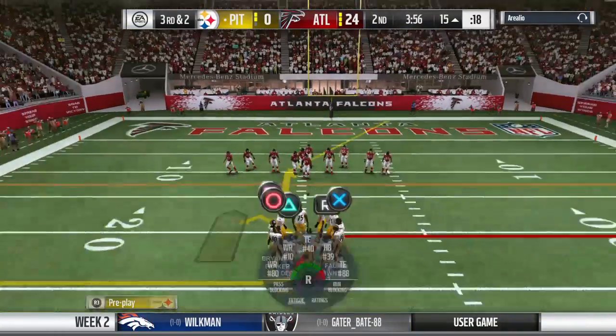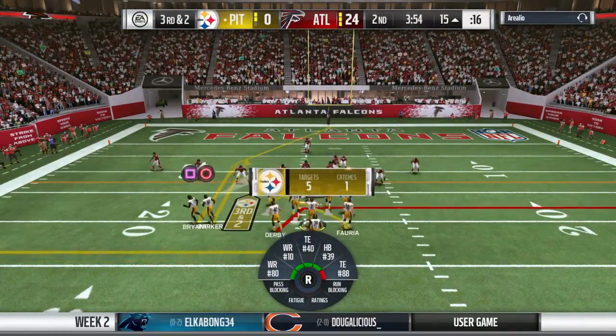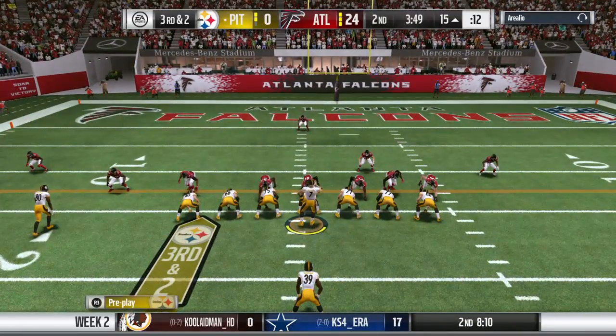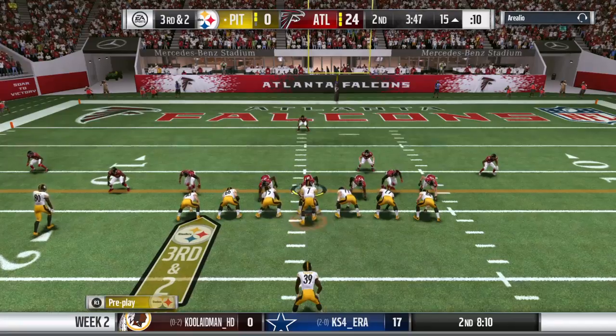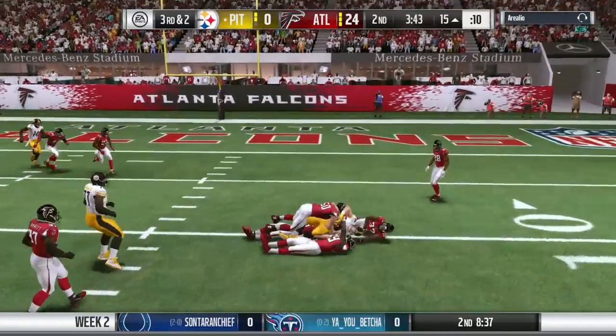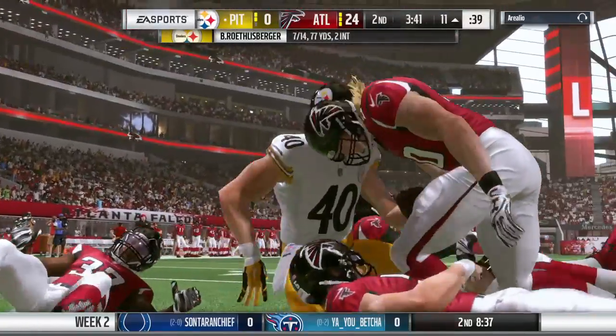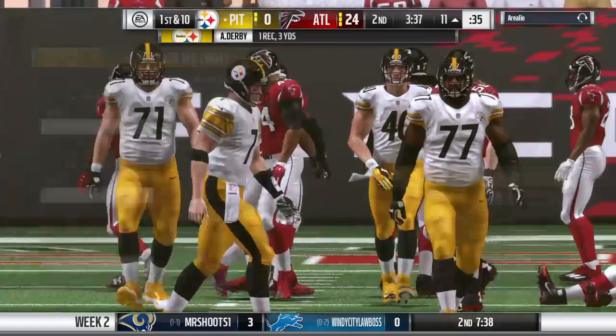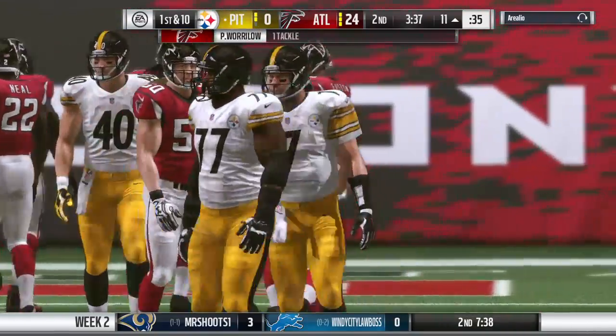Trying to keep the drive going here. This is play number 7 on 3rd and 2. 3rd and 2. Now Roethlisberger. Quick hitter here. It's complete. And he gets the 1st down yardage before he's brought down just outside the 10 at the 11. And fits the exact right word.